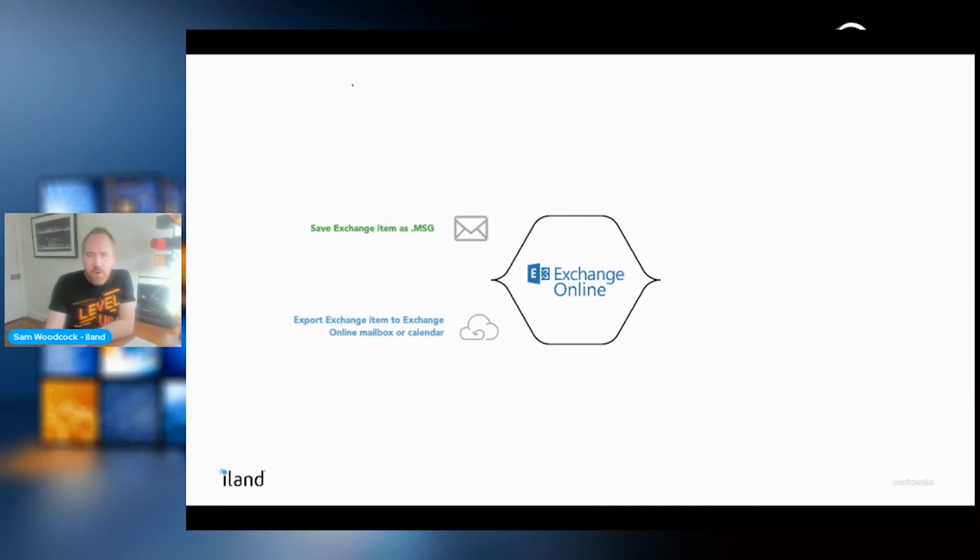And this is going to be common across some of the services, but you can see, first of all, you can export those Exchange items that we've stored within our backups straight back into Exchange Online. You can do this very granularly as well, so you can pick out specific elements and put those back in. So there's a very quick route to get the data back into 365 for your users to leverage.